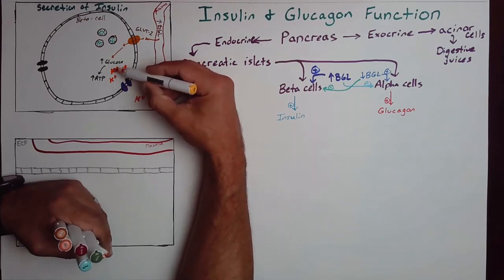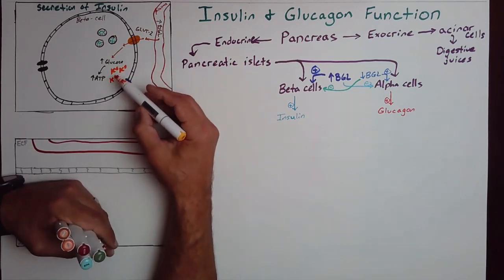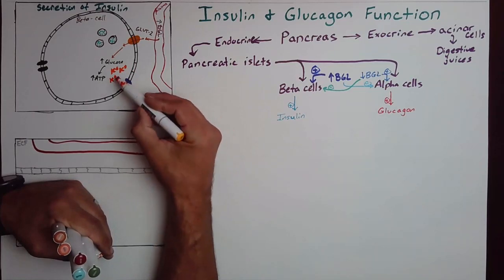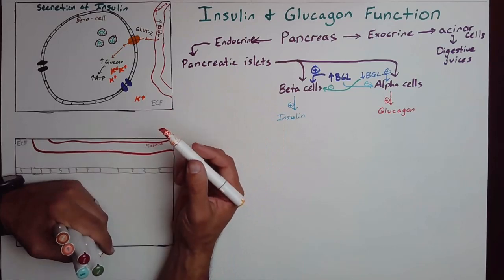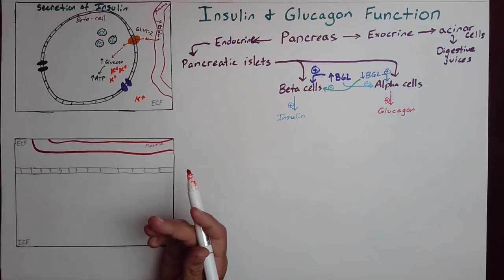And as positive charges leave the inside of the cell, does it become more positive or more negative? Well, the positive charges are leaving, so the inside of the cell becomes more negative. And we call this hyperpolarization. And as long as it's hyperpolarized, there's not electrical activity going on inside of the cell.